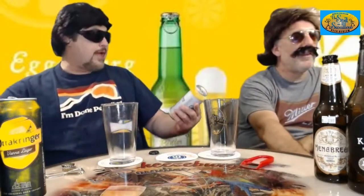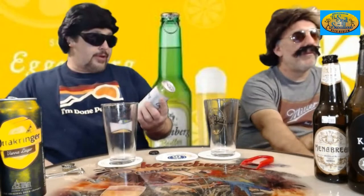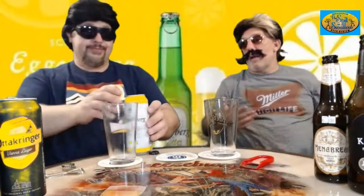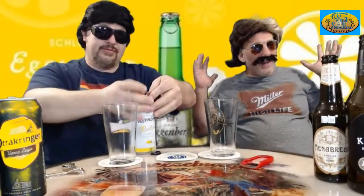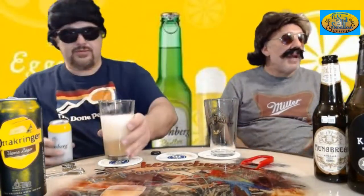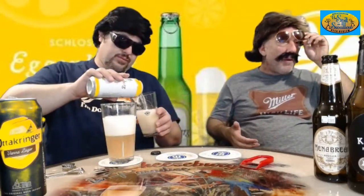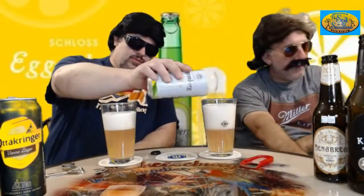We're doing Schloss Eggenberg Radler, naturally unfiltered, authentic Austrian Radler. Apparently Radler doesn't even get its own category on Beer Advocate. They consider it a fruit and field beer, and I saw a different Radler which they consider a Hefeweizen, whatever. But it's 2.4%. It's from Brauerei Schloss Eggenberg in Vorchdorf, Austria. And what's a Radler?